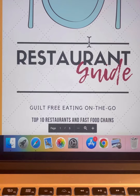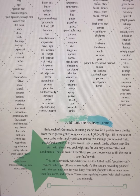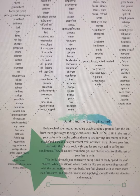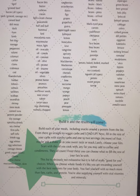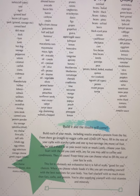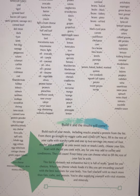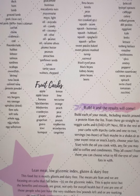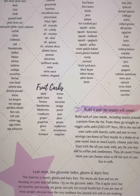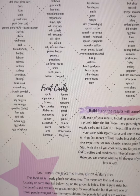That might be better. All right, and here we've got the food list. I love this. This makes it so easy, guys. Literally, you could plan your groceries for the week, pick out your proteins, pick out your fats, pick out your carbs. It just makes it very, very doable. This is not an exhaustive list. Obviously, there's going to be more foods, but this gives you a great starting point. We've also got the low glycemic, mostly dairy and gluten-free list for those of you who need that.